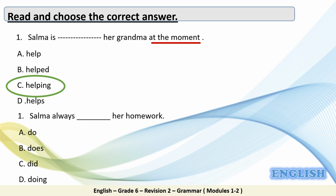2. Selma always her homework. The clue here is, excellent, always, which refers to a routine. And routine goes with, excellent, simple present. So, Selma does. Good.